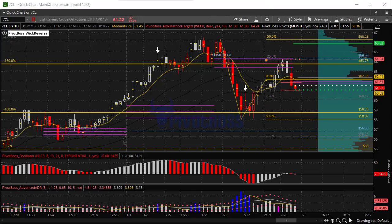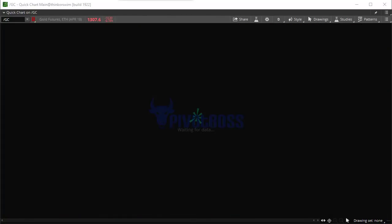Similar to that ES. Here's that 25, here's the lower 25, and again, that would be considered a neutral key range. That's an energy building pattern that could lead to significant expansion down the road, but we've got to let it develop first. All right, let's take a look here at gold futures.